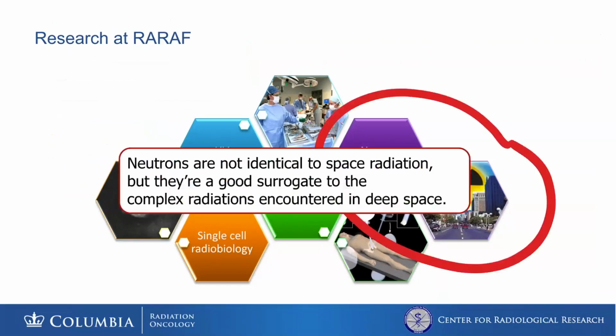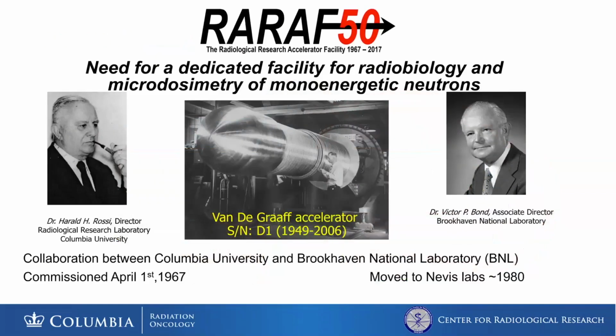Neutrons are not really identical to space radiation, but they're a really good surrogate for complex radiations encountered in deep space. And RARF was actually founded a little over 50 years ago to generate neutrons. It was founded by Drs. Rossi and Bond at Brookhaven because they needed a place to do microdosimetry of monoenergetic neutrons and to measure RBE values for neutrons. And Brookhaven donated the accelerator, which we were operating until 2006, and was replaced with the accelerator I showed in the video.